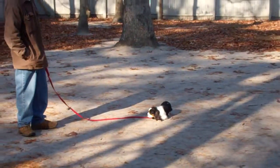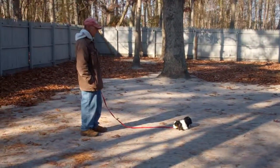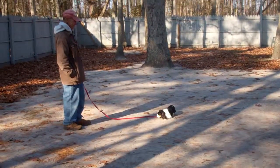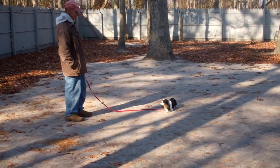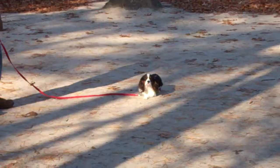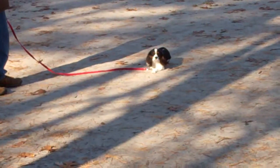The long down stay when you're practicing at home, and you practice these right in the apartment. You don't have to go outside. These are for house manners. We're just running them together to show them all to you. Your long down stay, start out at about 1.5 minutes, work up to 5 minutes.